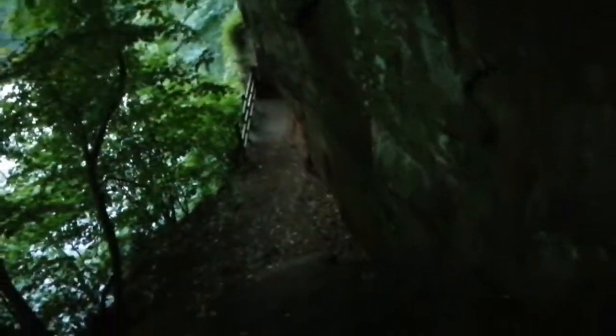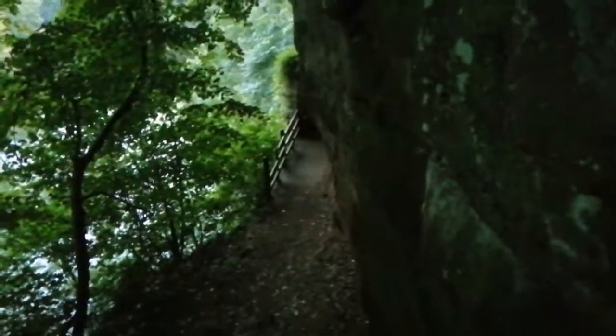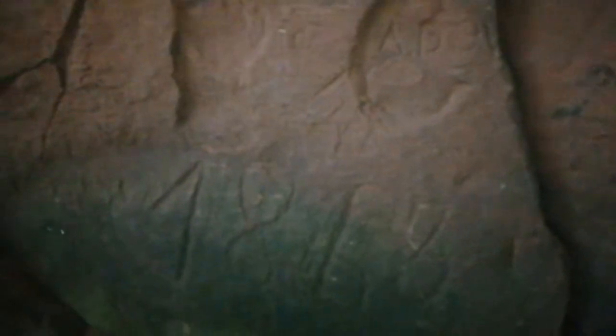As you can tell, I'm a little apprehensive because I've never been here before. I'm a bit paranoid, but I'm doing this for YouTube. Got some carvings on the wall here, 1868 I think that says, and some other names. Probably carved in by some other folk, and spray paint obviously. But yeah, it is quite creepy down here, I'm not gonna lie.